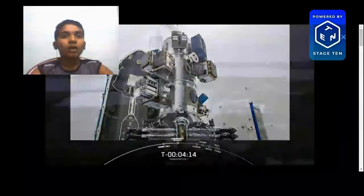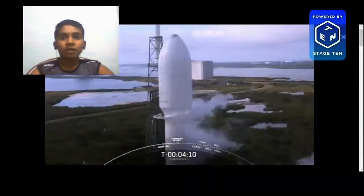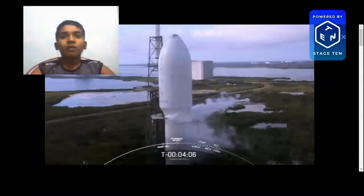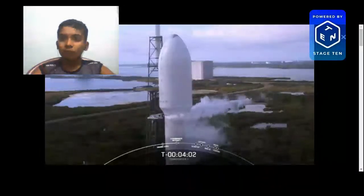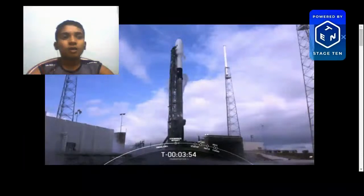This booster will land on OCISLY, of course, I still call it the drone ship. There will be a fairing recovery outcome. The fairing will be recovered by Miss Free and Miss Chief, which are the names of boats. And this will be the most satellites launched, with 143 satellites. So now let's start. Let's see the live stream.